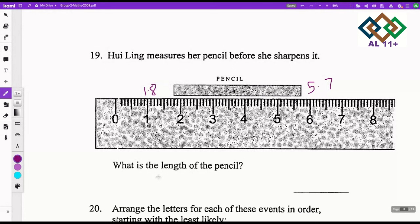So it's 5.7, and you're just minusing it from 1.8. That gives you 3.9 centimeters.